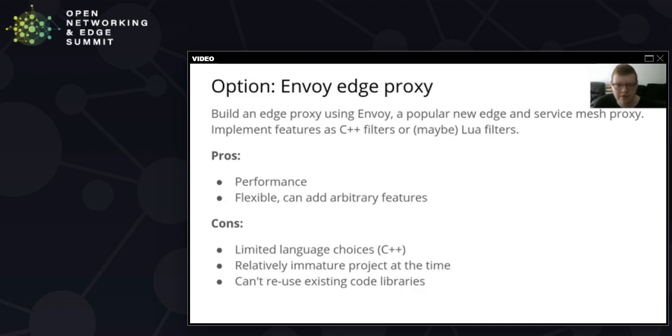I think the main problems for us, one is the limited language choice. It's pretty much just C++ or Lua, although that has a lot of restrictions on it. That means we won't be able to reuse our existing code. But I think the bigger thing for us is that, especially at the time, it wasn't a super mature project. It hadn't been adopted very widely. And we were pretty concerned about that for something we were going to build out as such an important piece of our infrastructure.